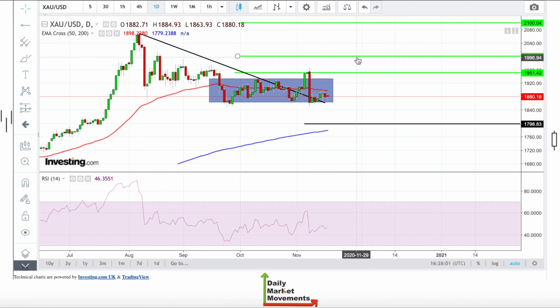The fundamentals have never looked better, as well as the technicals. The only thing that could improve with regards to the technicals is of course trading above the 50-day EMA, but we're pretty much building that base around the 50-day EMA, which is very encouraging indeed, as I mentioned at the start of this video. So I am bullish here on the gold markets, but going into tomorrow's session on Thursday, I'm not really looking for any major movements.